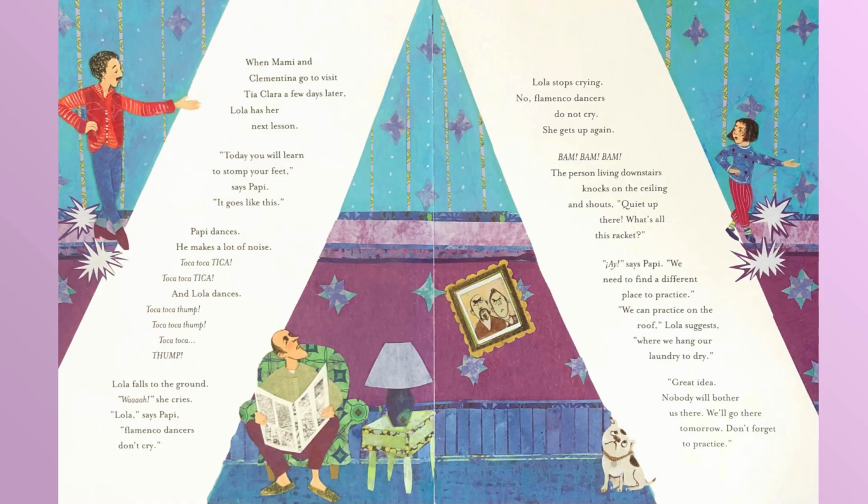"Wah," she cries. "Lola," says Papi, "flamenco dancers don't cry." Lola stops crying. No, flamenco dancers do not cry. She gets up again. Bam, bam, bam. The person living downstairs knocks on the ceiling and shouts, "Quiet up there! What's all this racket?" "Aye," says Papi, "we need to find a different place to practice."